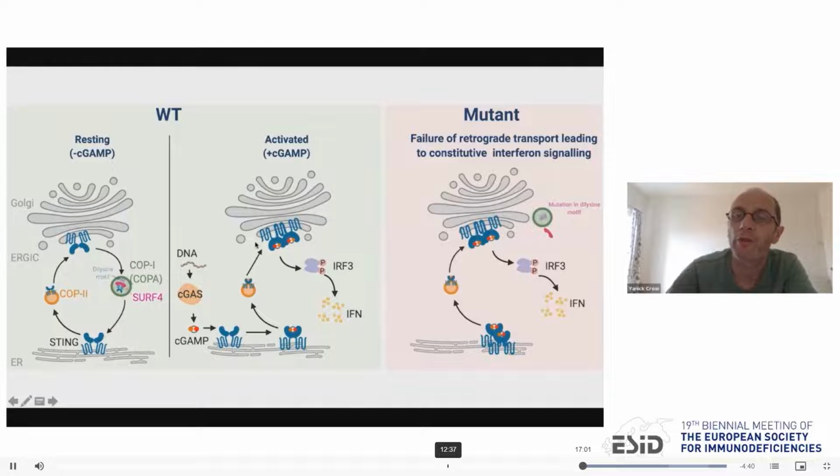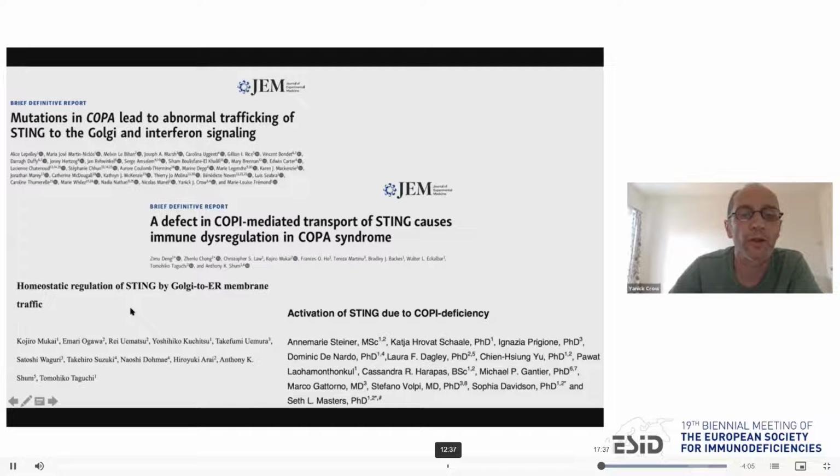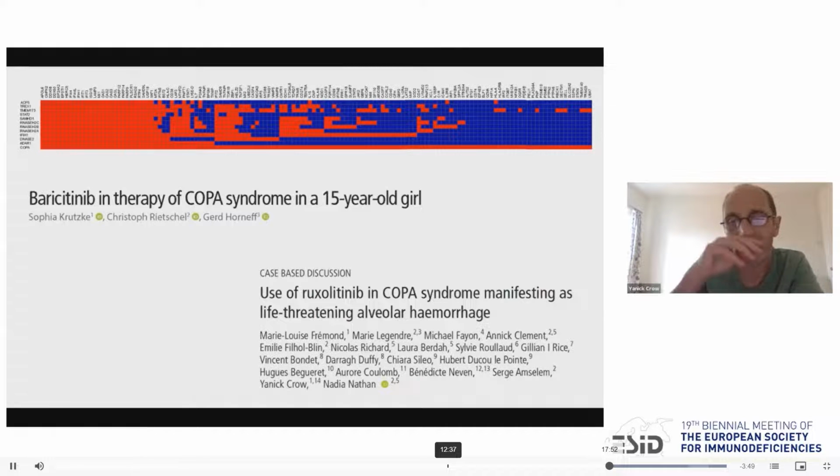The interaction between COPA and its cargo is through something called a dilysine motif, and STING doesn't have a dilysine motif. There are lovely data from Tony Shum and his collaborators to say that the interaction between STING and COPA is actually mediated by a molecule called SURF4. We published our paper recently back to back with this wonderful paper from Tony Shum's group, where there's a mouse model and lung fibroblasts, really lovely stuff. There's a paper on bioRxiv from Tomohiko Taguchi, and also from Seth Masters' lab. So a great deal of excitement around COPA mutations. It's definitely a type 1 interferonopathy. You can see this tremendous upregulation of ISGs, and because of that, people are starting to think about the use of JAK inhibition in these disorders.